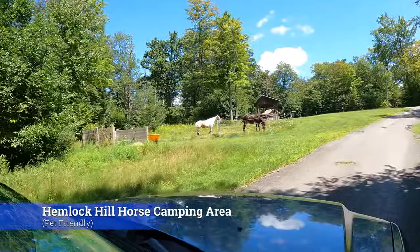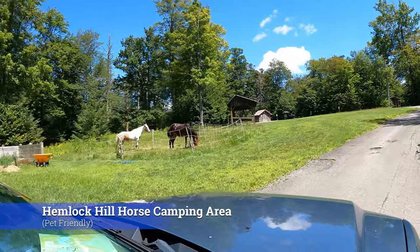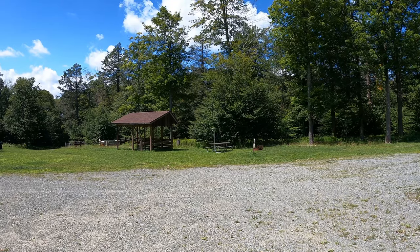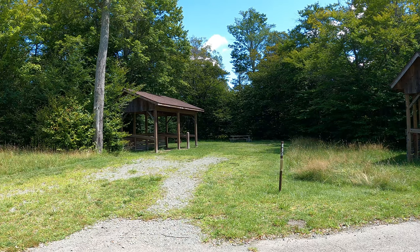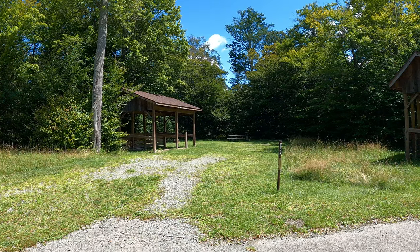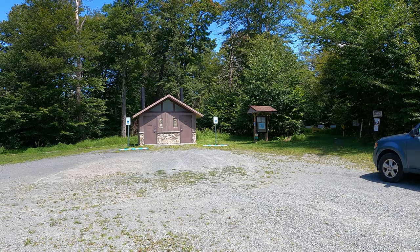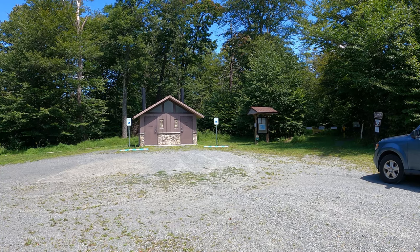The Hemlock Hill section is for equestrian camping. It has 6 sites and is adjacent to equestrian trails. Each campsite has a picnic table, fire ring, and a stall that can accommodate 3 or 4 horses. There are no hookups and only a rustic restroom.